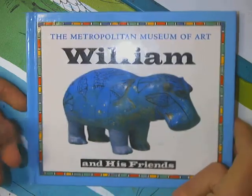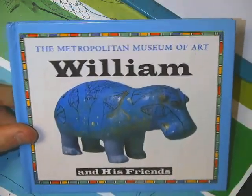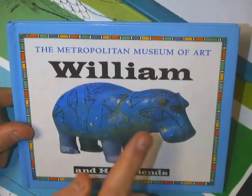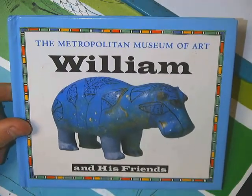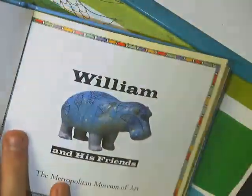They live at the Metropolitan Museum of Art, one of the coolest places I've ever been to in the whole world. It's in New York City, and William actually originally comes from ancient Egypt. I spent a long time in the Egyptian section of the museum, and William is there. So let's read about William and a little bit more about ancient Egypt.